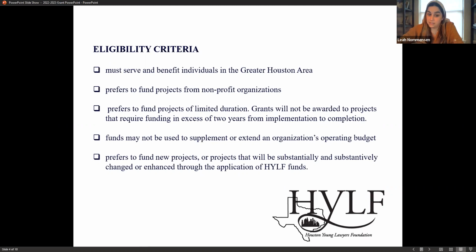Funds may also not be used to supplement or extend an organization's operation budget. So we do not pay salaries. We will not support a project that is, let us hire X person and pay their salary this much, or we're trying to raise funding for this salary, or trying to raise funding for this building. That usually is not going to be funded.